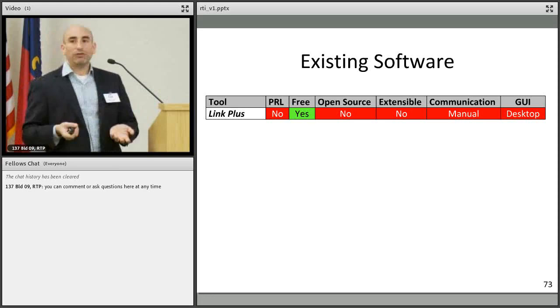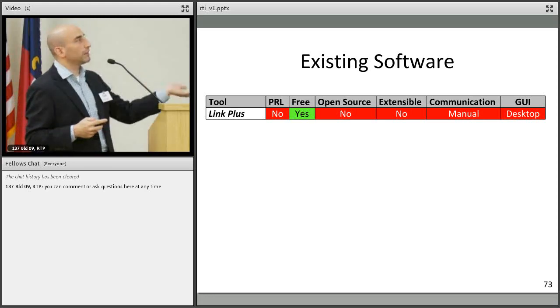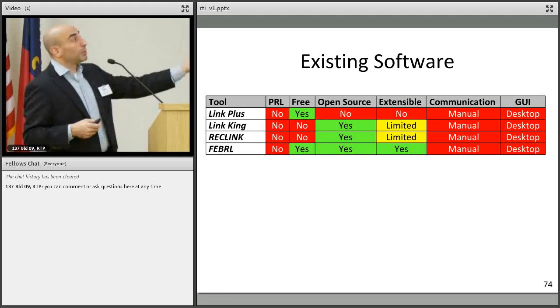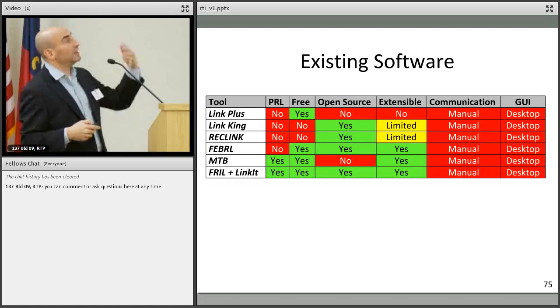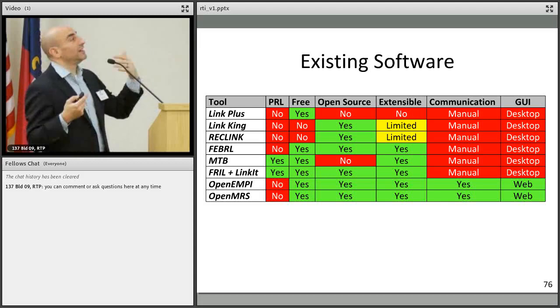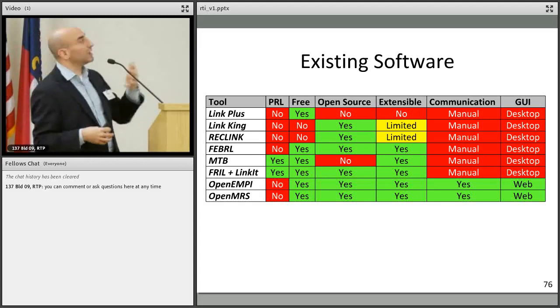So you may be familiar, if you work in this field, you may have seen some of these tools. Some of them are like the Link Plus. The only thing that's really beneficial here is that it's free. Febrl ends up getting us to this point where it's free, it's open source, it's extensible, it doesn't do privacy, it doesn't have the communication capability. And then there are other tools out there, they're getting a little better. And then eventually we got to OpenEMPI and OpenMRS.